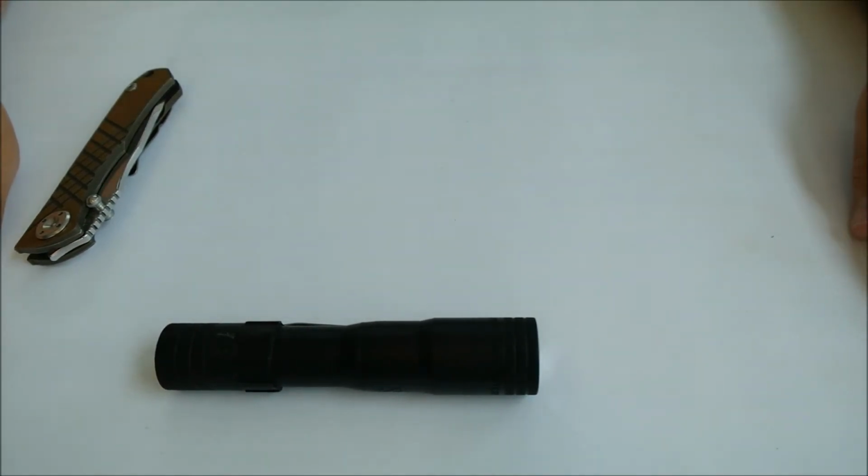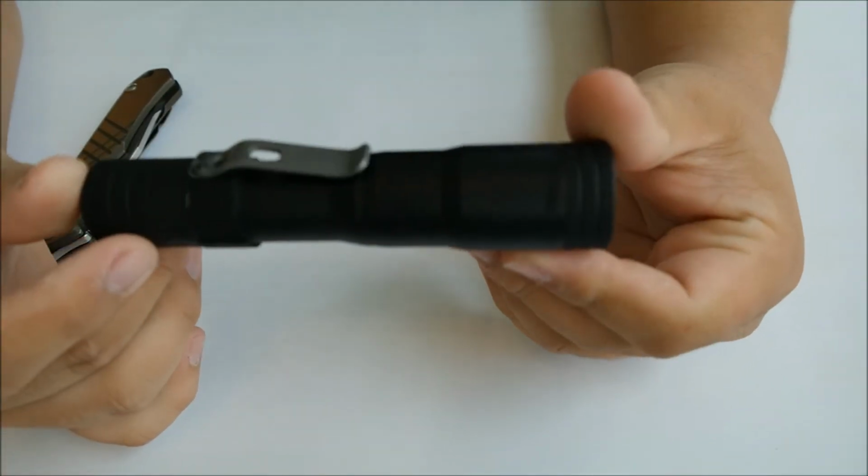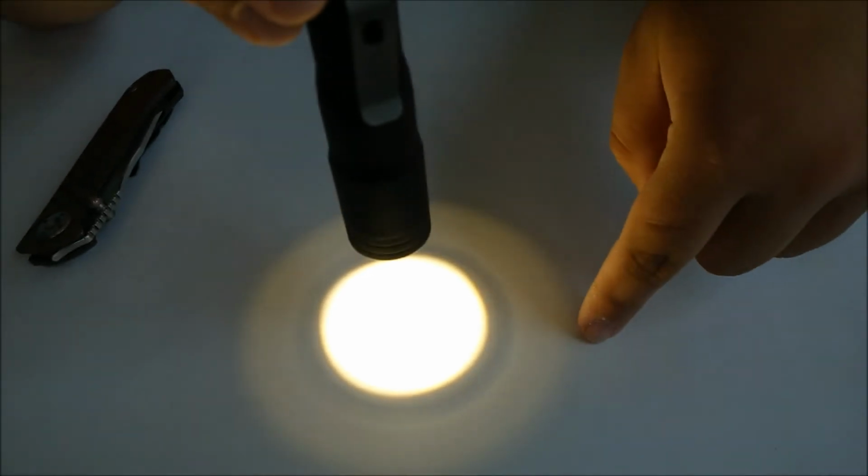What's next? I'll leave my knife for last, but this is a lens light KO. You might blind yourself here for a sec. It has this amazing spotlight type of deal with very little wash on the outside, but it's very clear, very spot, and then you can zoom it in. So it's very concentrated.